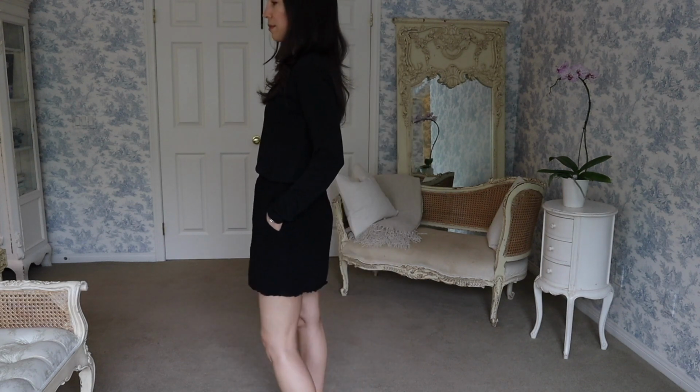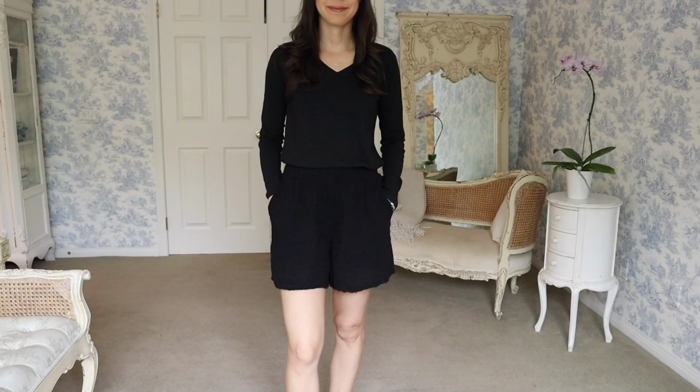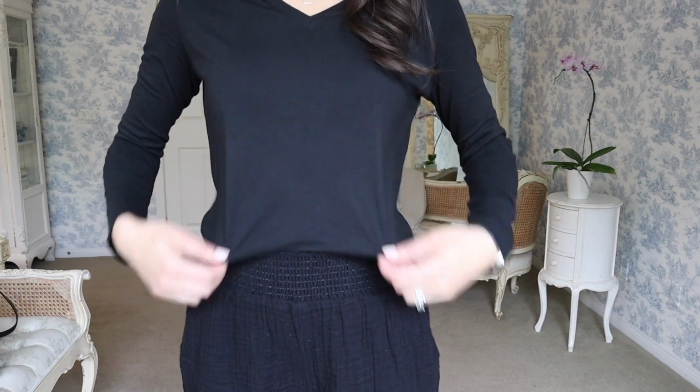So I'm wearing the Mott and Bow long sleeve V-neck shirt in black, and you might be thinking it's summer outside, but actually outside today it's rather cool and chilly, overcast. So I do wear long sleeve t-shirts in the summer too. It's just about being prepared in your extras. And then I purchased these shorts from Michael Starr.